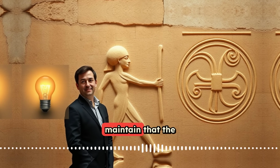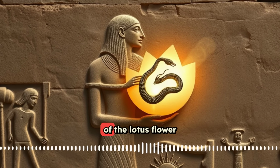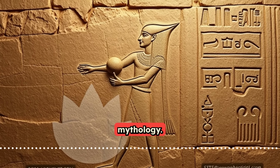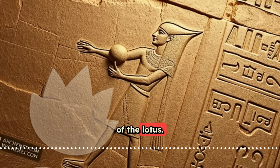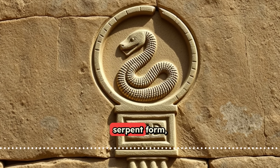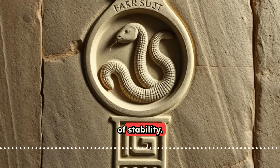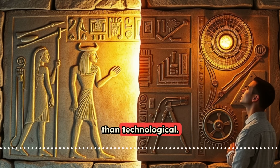Mainstream archaeologists maintain that the image is symbolic. They interpret the carving as a representation of the lotus flower, emanating a snake, a symbol of creation, rebirth, and energy in Egyptian mythology. The bulb shape, they argue, is a stylized rendering of the lotus. The snake emerging from it represents the god Harsomtus, often depicted in serpent form, and the box-like object is believed to be a representation of the Jed pillar, an ancient symbol of stability. The entire composition, they claim, is spiritual rather than technological.